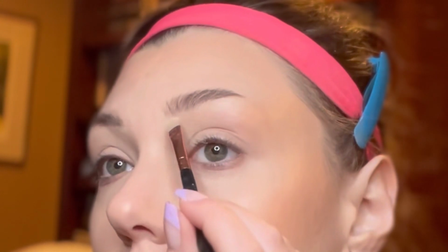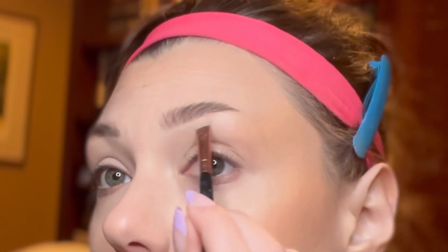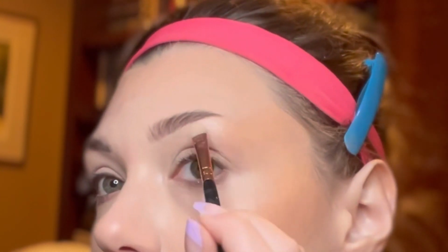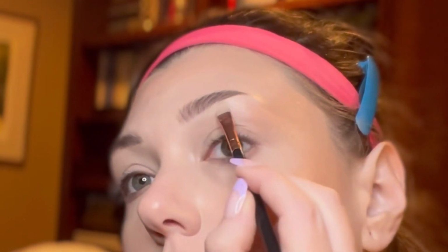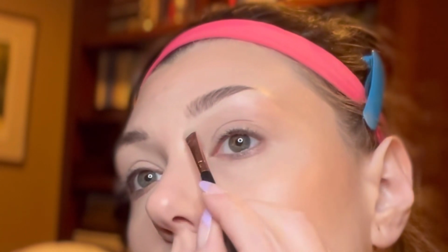I'm going to use the lightest shade in the palette on a very, very small flat brush to clean up the base of my eyebrows. Then I'm going to take a clean dry brush and just sort of tap that into place so that there's no harsh lines.